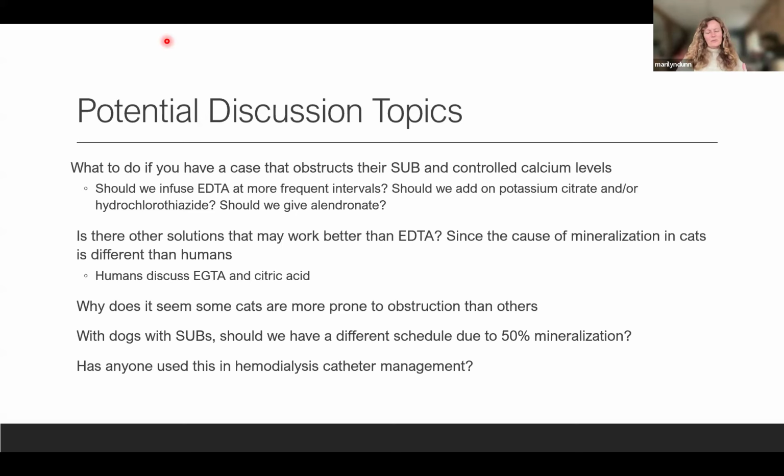If it's high, then I will put them on alendronate. And even if it's not high sometimes and they're just mineralizing like crazy, even if they don't have a serum hypercalcemia, I've put them on alendronate. But I can't say that it's helping them not mineralize their subs or not. I definitely feel that there's this specific population of cats that will just keep mineralizing their subs, and you change them and you try everything and they don't work. But yes, I have been using alendronate in some of those exceptional cases. Maybe that's working. Again, it's 3 or 4, so I can't really comment on that.